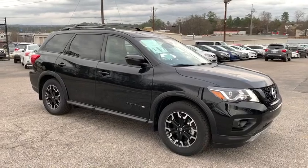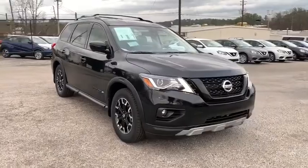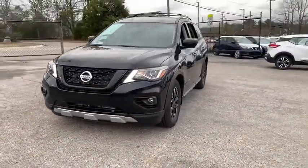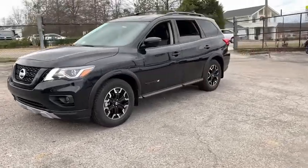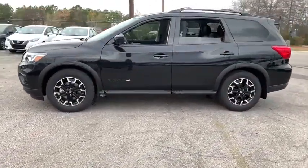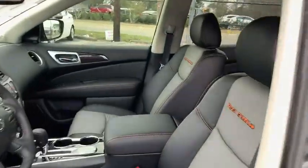We are pleased to show you the 2020 Nissan Pathfinder. The Pathfinder has a premium interior with three rows of seating for up to seven passengers, as well as versatile seating and cargo configurations. This SUV appeals to both truck lovers and car lovers. Here are some of this vehicle's great options.